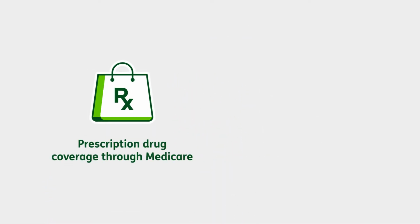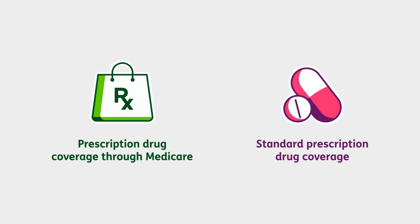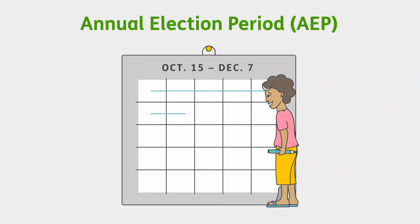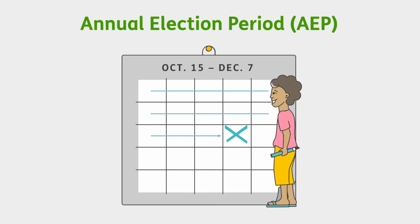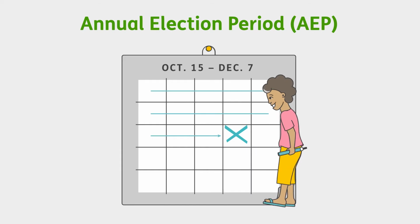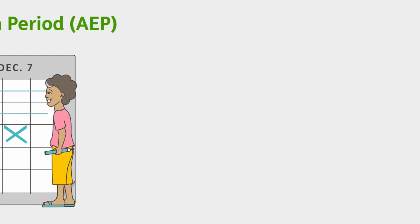You can avoid the penalty with prescription drug coverage through Medicare, or you can avoid it with creditable prescription drug coverage that is expected to pay at least as much as Medicare's standard prescription drug coverage, such as an insurance plan from your employer or VA healthcare coverage. After your initial enrollment period, the next important enrollment period starts on October 15th. This kicks off the annual election period, or AEP. From October 15th to December 7th, you can enroll in a Medicare Advantage plan with or without prescription drug coverage, or you can enroll in a standalone prescription drug plan.